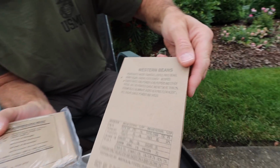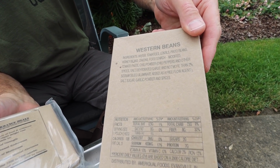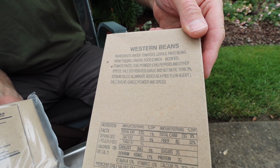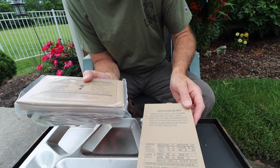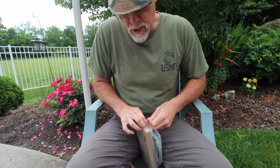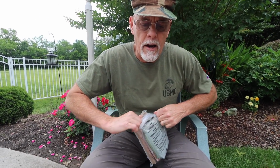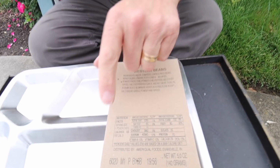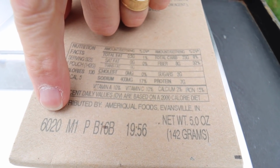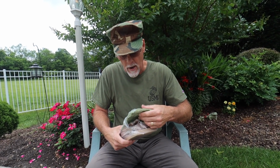Oh, right off the top, we've got Western beans. That's kind of cool. We got tomatoes, lentils, pinto beans, kidney beans, and onions, along with other stuff. That sounds good right off the top. Now, this being 2022, this meal is already about 16 years old. The beans there, it says the 20th day of 2006, so that would be January 20th of 06. So we're looking at a 16-year-old meal. It'll be interesting to see how it tastes.